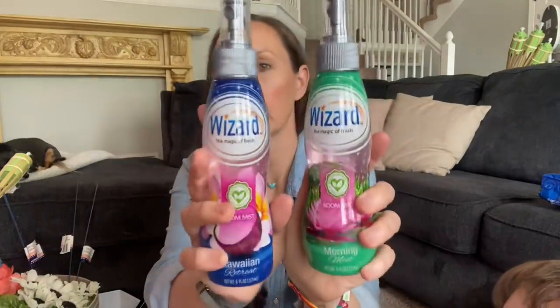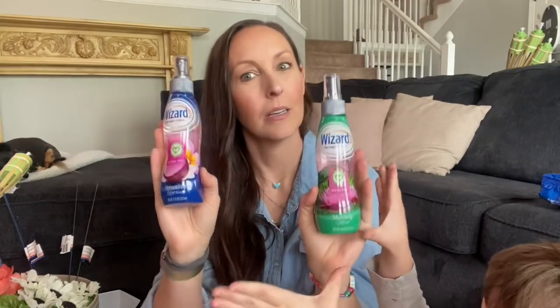I think they both smell pretty good, but these are great for bathrooms, and I like that they're appealing to the eye, and, yeah, I don't know.